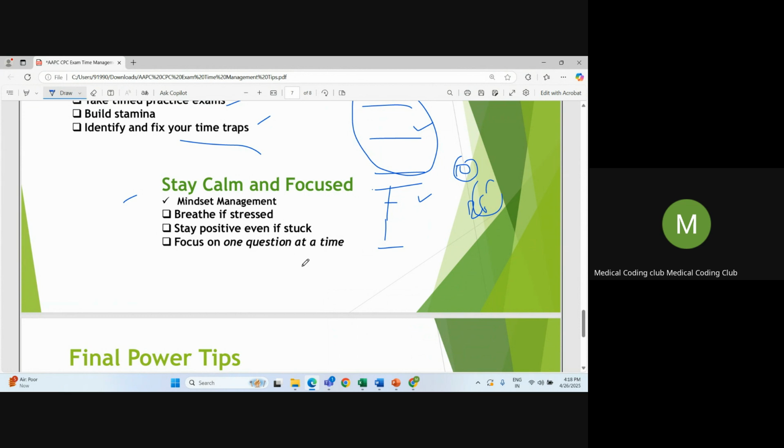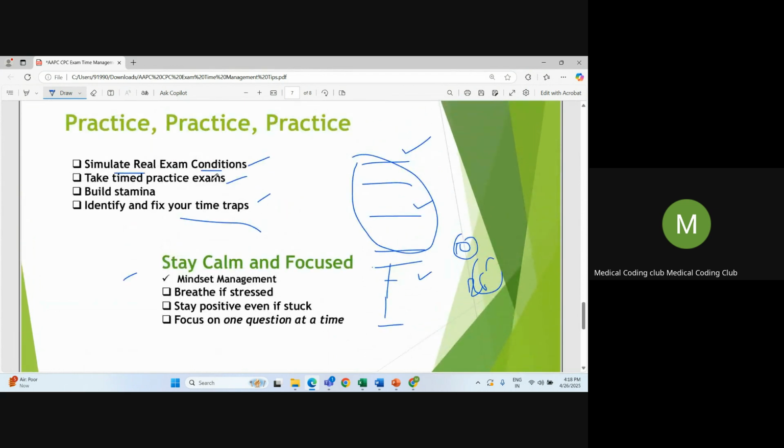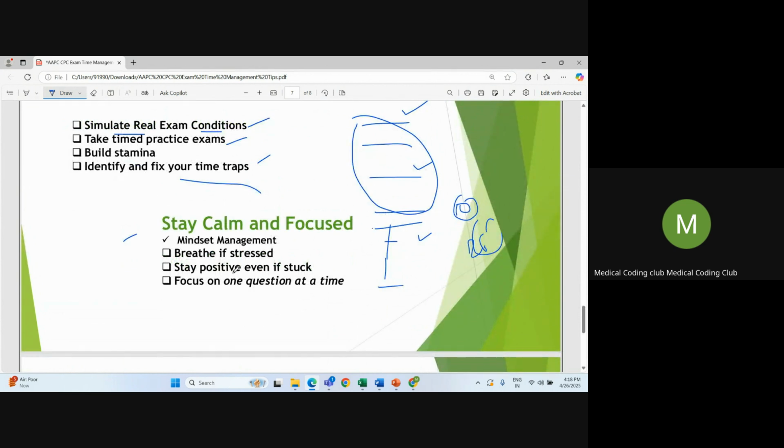Okay, initially when you walk in, the environment will be very pin-drop silent, so you feel more conscious. All of that will happen, but you have to practice your mind likewise. If you take a mock paper, as I mentioned, simulate real exam conditions in your home. If you practice the same real conditions at home for 2 days, you will get this calmness when you're actually taking the real-time exam.